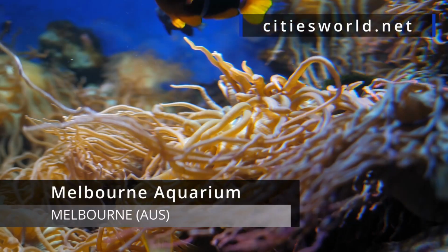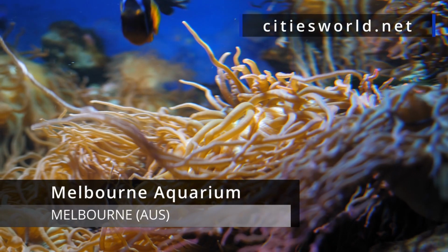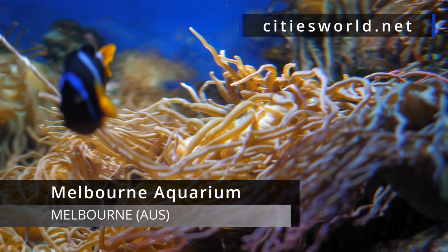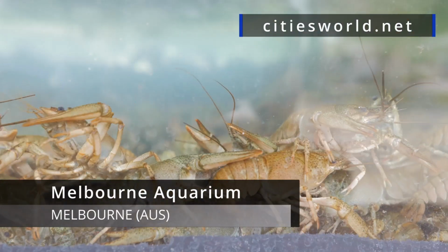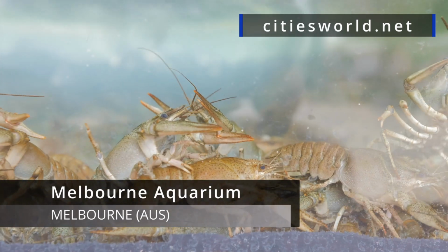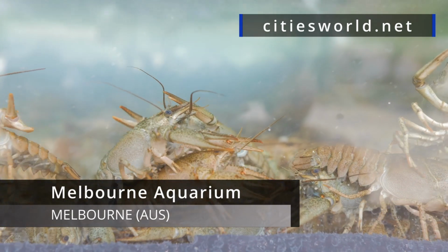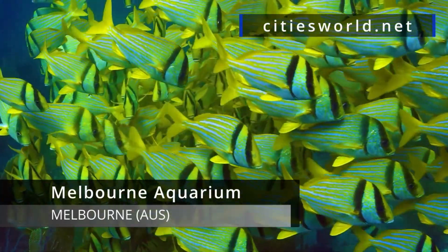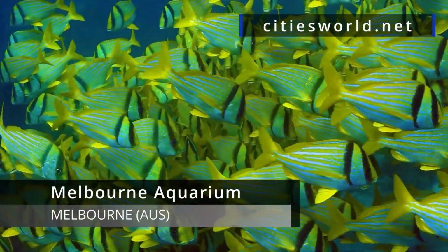The aquarium offers 4 levels of incredible attractions: rainforest adventure with crocodiles and wetlands, penguin playground, home to king and gentoo penguins in Antarctic conditions, mermaid garden, showcasing sharks and 2,000 marine creatures, and ocean invaders, a mesmerizing jellyfish exhibit.